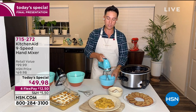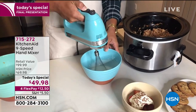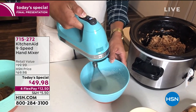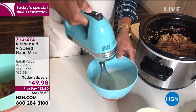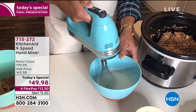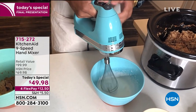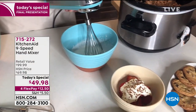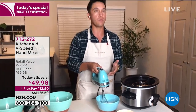You do get all these different attachments to allow you to do anything from a nice slow stir to a nice high powerful whisk for your aerated whipped cream that I'm doing right here. I like to top it on some fresh strawberries, shave some chocolate shavings right on top, because why not? And if you want to get into baking, maybe you want to bake some doughs, maybe it's pasta night or pizza night, we give you dough hooks to allow for that versatility as well.